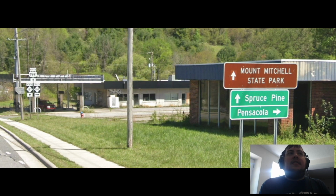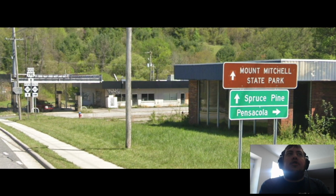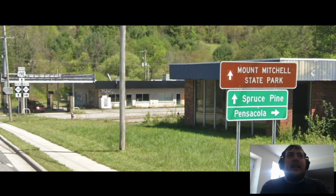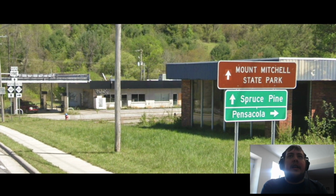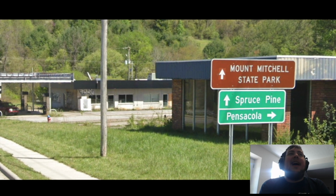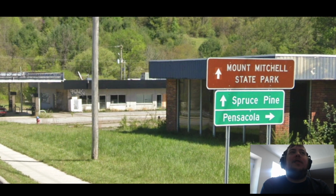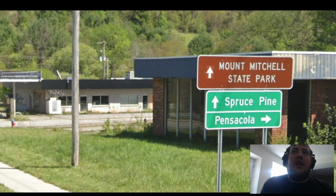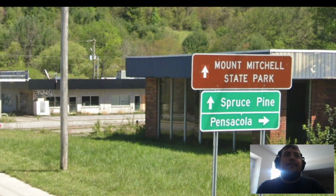But anyways, here is our first junction on US 19E after the split. It is with North Carolina Route 197. It is getting signed for Pensacola. So I wonder if I take 197 south, can I eventually get into Florida? And we are signed for Spruce Pine.